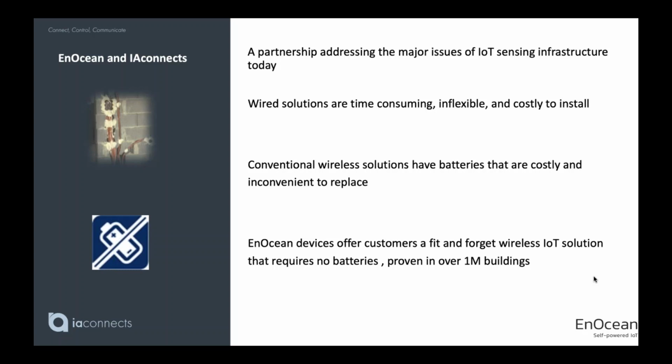Thankfully, EnOcean can offer customers a good fit-and-forget wireless solution that fits really well into IoT systems today. They require no batteries, so they're fit and forget. They are proven in over a million buildings, because we've got a good heritage from our BMS days. On top of that, we've also got partnerships with people like Aruba, whereby we can piggyback on the infrastructure in a secure way. And I know that Pete will go into more detail on that later on today. Next slide, please.